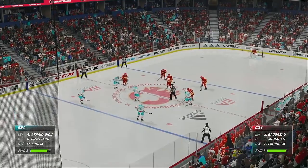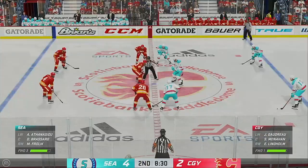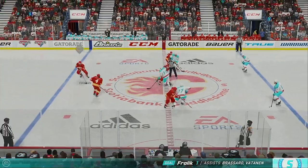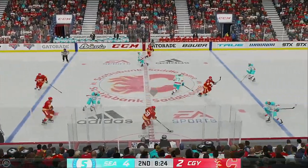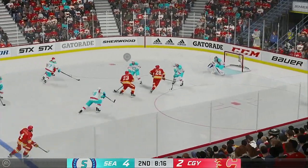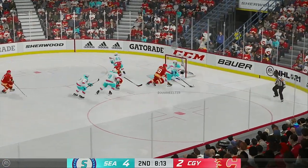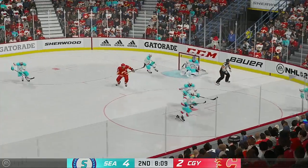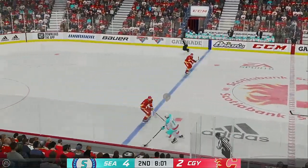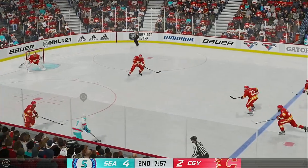Seattle's now up by two in the second. They worked hard to push this lead from 1-2. I like the way that they've been playing. Monahan's won the draw. Moves it over to Lindholm. Michael Foligno moves the puck. Takes a wrist shot. Stones up with the blocker. Somehow the shooter got loose in the slot, but the goaltender's equal to the task. That's a good save.